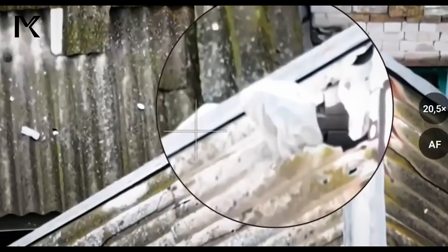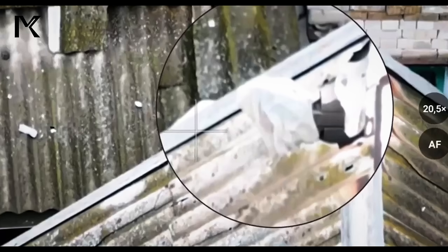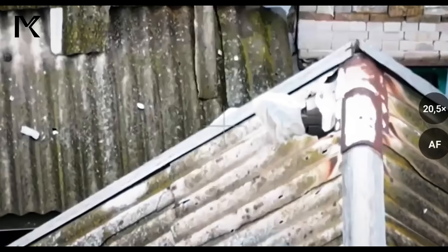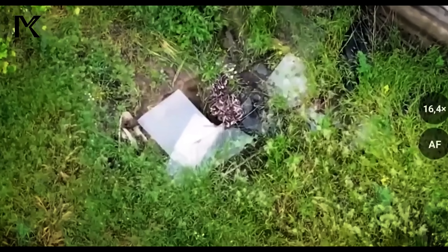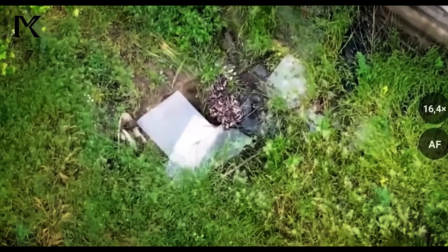Further monitoring revealed details that confirmed the suspicion: a network antenna mounted on the rooftop, partially concealed with paper in an attempt to mask its presence, and something partially visible behind the building, likely a concealed position or camouflaged mortar.